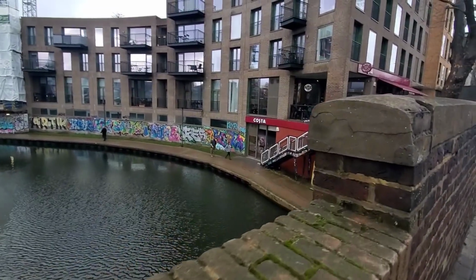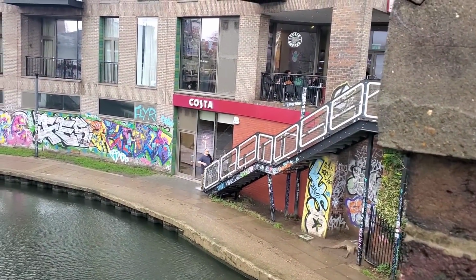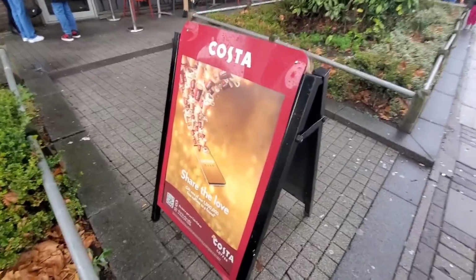Oh, I've been walking on this road for like 15 minutes now, and this is the 3rd Costa Coffee I've seen walking on this road. I'm pretty sure that this is like their version of Starbucks. I know that they are crazy expensive though. I remember them from Poland.